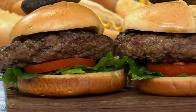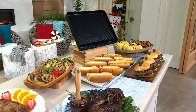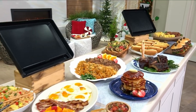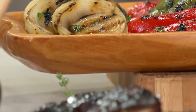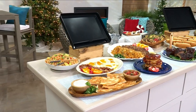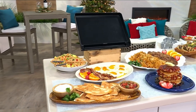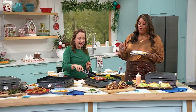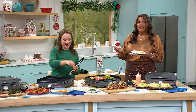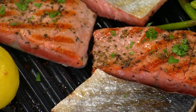And the fact that you can do burgers, you can do salmon, and you can do eggs with the grilled cheese, you can do paninis, vegetables. Look at the salmon. Salmon is not going to stick. If you're just joining us, for $18 to get this home with free shipping, you are going to get the grill that gives you those beautiful grill marks on this salmon, and the griddle where you can serve up your fried eggs. It's a two-in-one, and you get a splatter guard. So when you're cooking in the kitchen, there's no smoke, no mess, and no splatter.